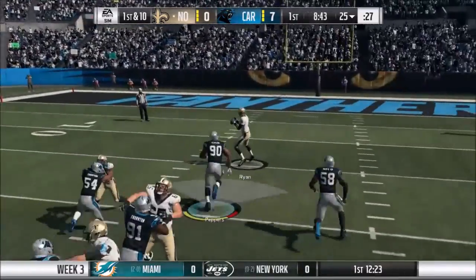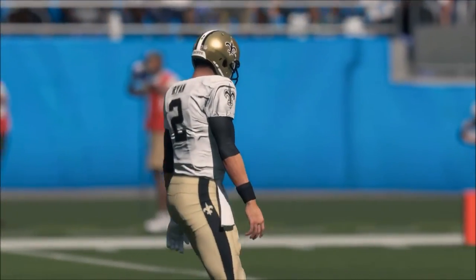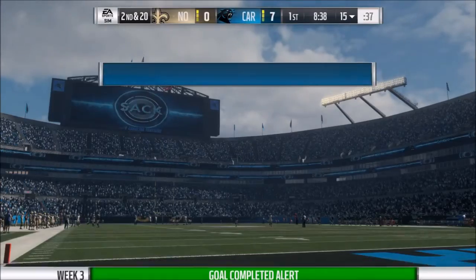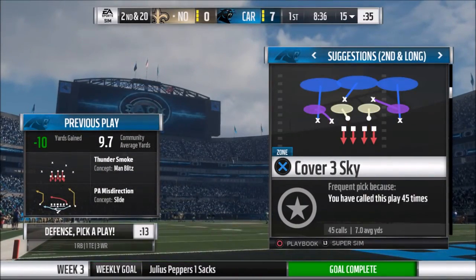Now a play fake here on first down. Rush coming, and he's taken down. Julius Peppers in there to make the sack. He buries him for a loss of 10.